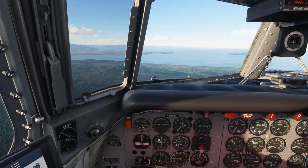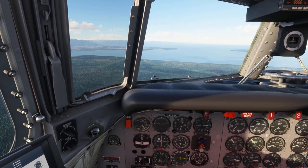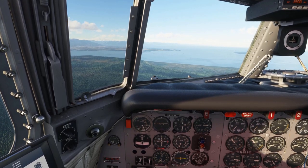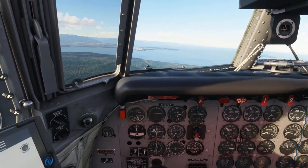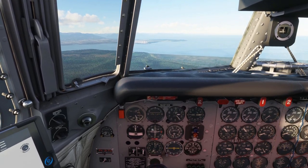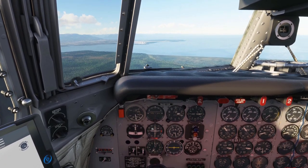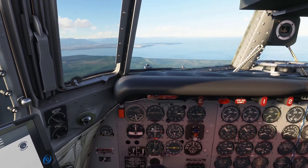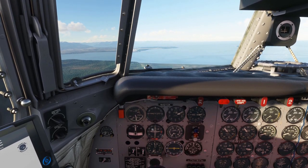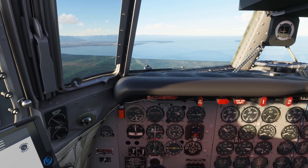If we like where we are, I'm going to pull it back to flaps 40. Just gently, we're still off to the right a little bit. We're still a bit high, so I'm actually going to knock it back into flaps 50. Try and catch up with the glide slope a little bit. And we're getting a little fast.